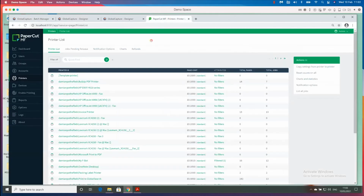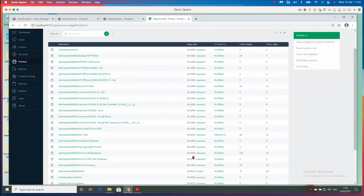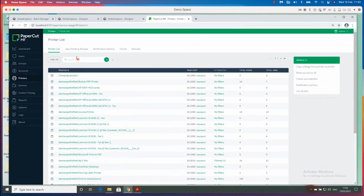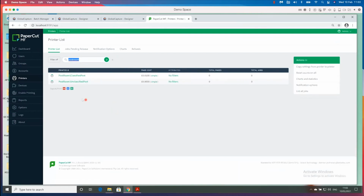Welcome back to PaperCut. Now the embarrassing thing is after years and years of playing with PaperCut, I had to spend quite a lot of time reminding myself how the bloody thing worked, and I'm still not that familiar with it, but we've got plenty of people who are. So let's take a look here at documents that hit the post room. There we go. And what we should see, filter it through, is I've got two devices here that look like printers, and they are that workflow, that post room workflow. So let's take a look at that.